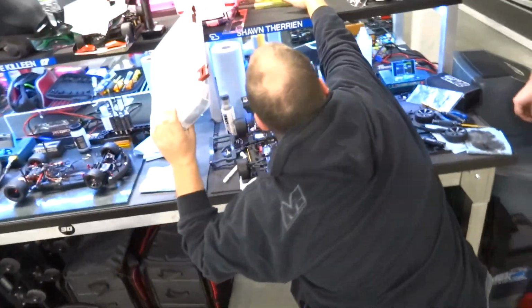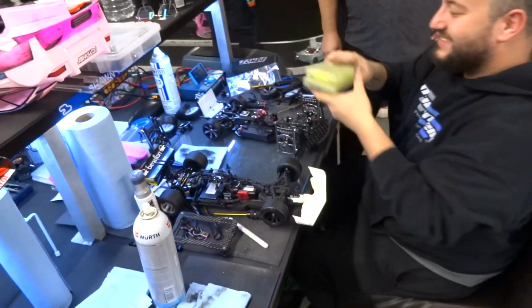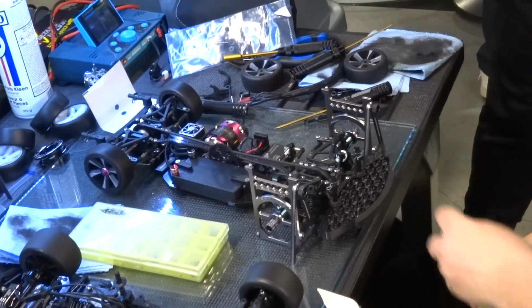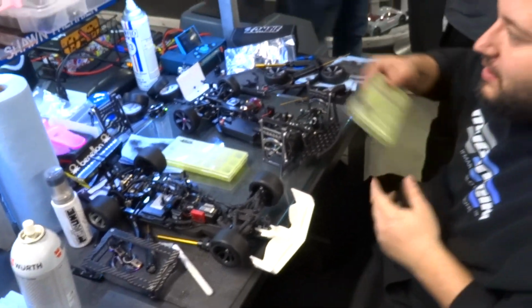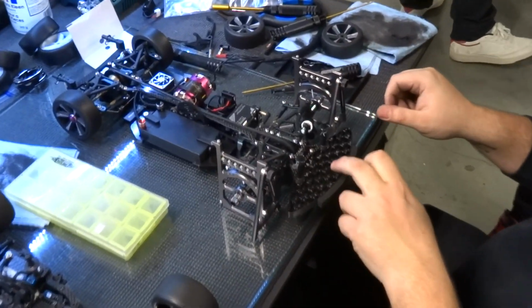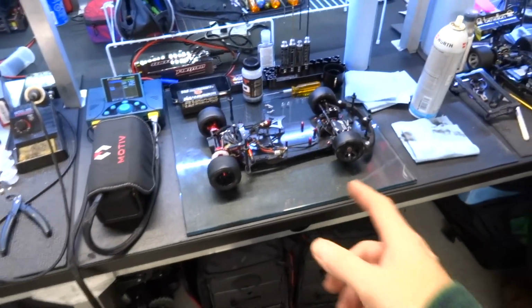This gentleman's actually running the same Mugen that I have. Unfortunately, mine's out for the count, but yeah, he's got the new car. Loving it, loving it. He's got the setup station on it this morning. 12.3. Oh, speed secrets. Getting it dialed in, looking good. 11.9. 11.8.